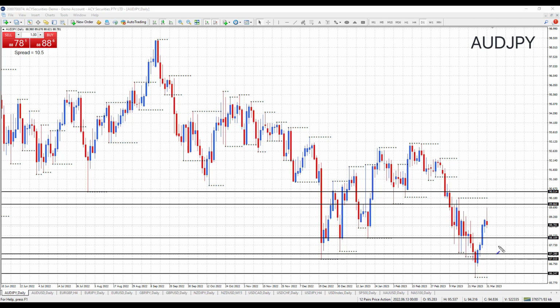Now the Aussie Yen last week found some support down here on weekly and monthly support and rallied back up, but be aware that we have a lower top, lower bottom, heavy rejection on Friday. That was a common theme on Friday. Couldn't quite get back up to 89.86, which is daily resistance.